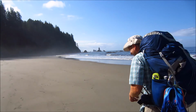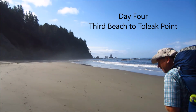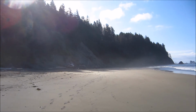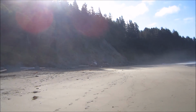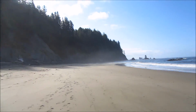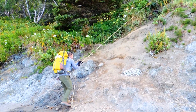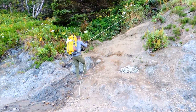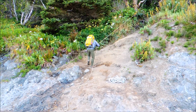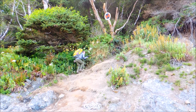So this is the morning of day 4. Our route goes that direction, but we need to go over this hill. We're going to climb up about 200 feet and hit a trail up there to get to the other side. So Adam's going to go up the rope ladder. The tree it's on is actually a pretty small branch. I wouldn't be surprised if a bigger person would snap it.